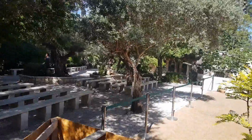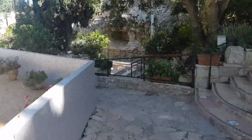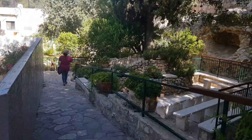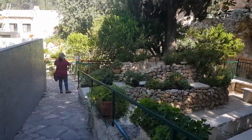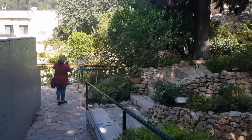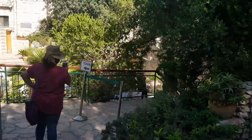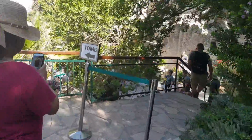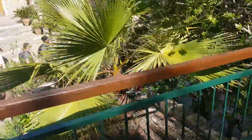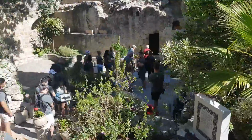And next to it, we know that he built himself a tomb for his family, and the Jews have been buried. Jews can be buried in the garden. First of all, it's outside the city, but secondly, it's a private tomb. Then I can see that there's a big line to the tomb itself, but you can see that we're heading there, and that is the tomb.